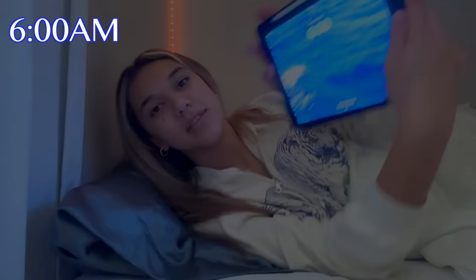Everyone, my alarm just went off and it is currently 6 a.m. in the morning. I have to get to school around 7:45, so I'm gonna open the curtains because it is really dark in here and I don't want to run into a wall. Let's go. Never mind, it is way too bright, too early for me, you guys.